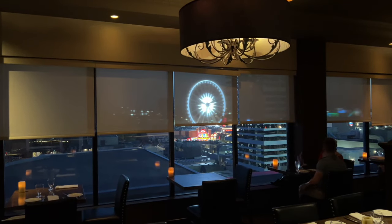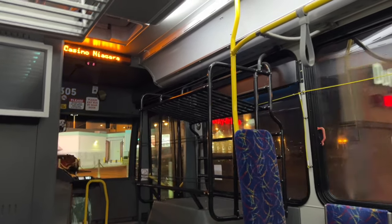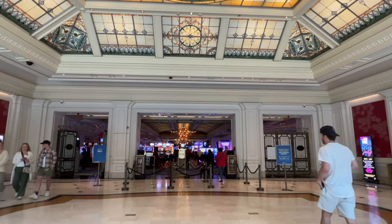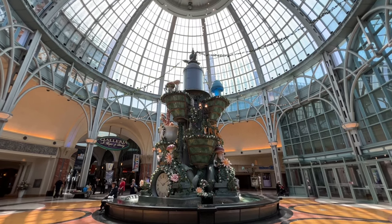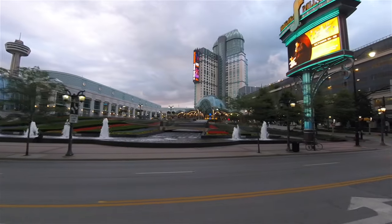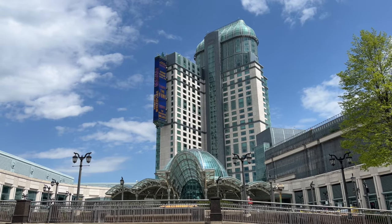Now, there are so many things to do in Niagara Falls at night. If you want to get out and experience a little bit more of the nightlife, you are right at the Fallsview Casino, which is a great place to hang out and test your luck at the slots if you're into that. But a lot of people do come up there to watch nightly entertainment, and they have world-class entertainment there. You have to book your tickets in advance, and lots of great big names play at the Fallsview Casino. So if you time it right, you can jump on one of those concerts as well.